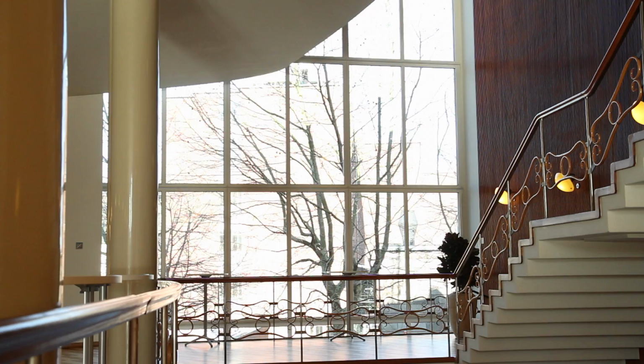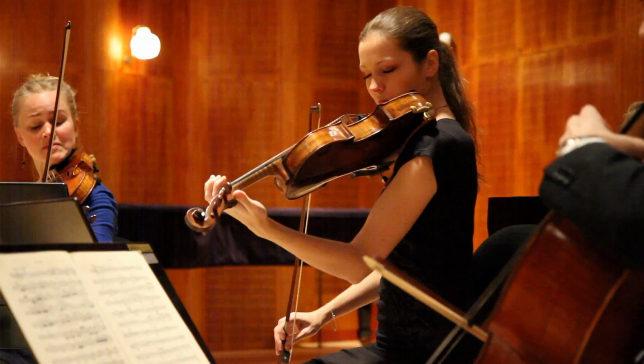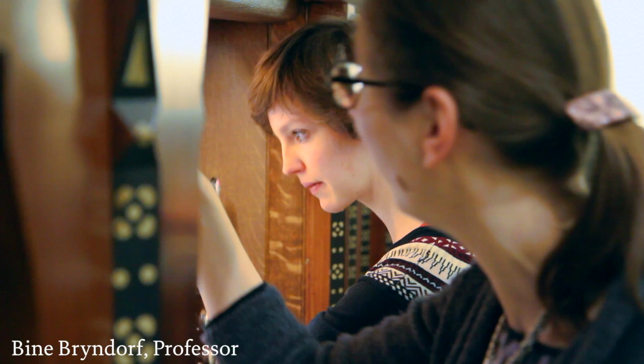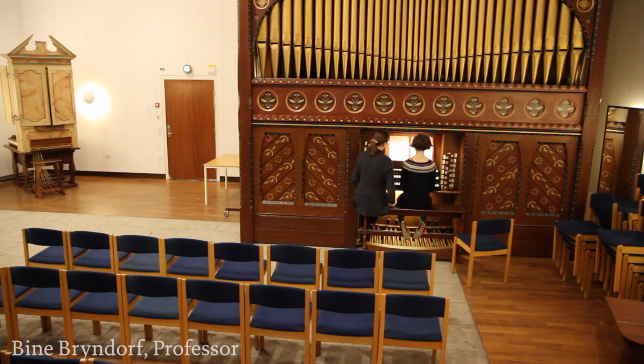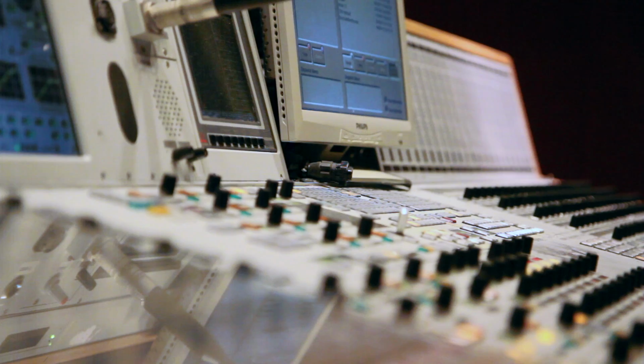The Academy has a number of smaller concert halls and studios. The studio hall is used for the Academy's smaller concerts. Students often use the hall to rehearse and prepare before performances. The organ hall is mostly used by students and teachers from the church music department. And finally, the studios, where sound engineering students train their recording skills in state-of-the-art facilities.